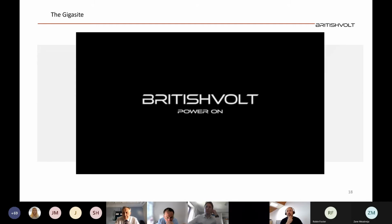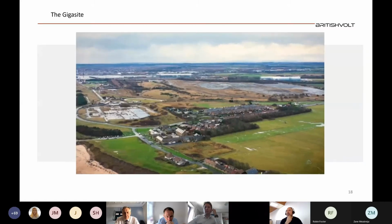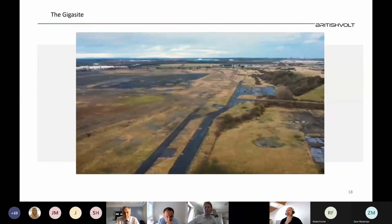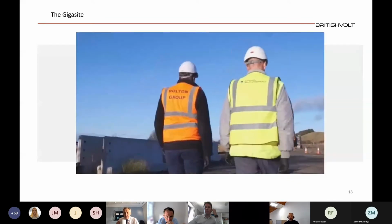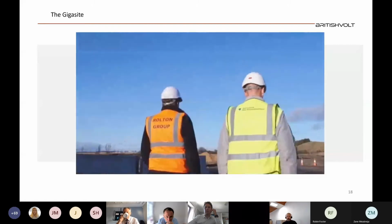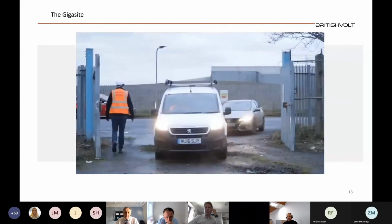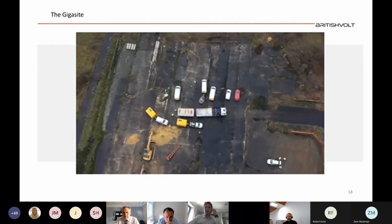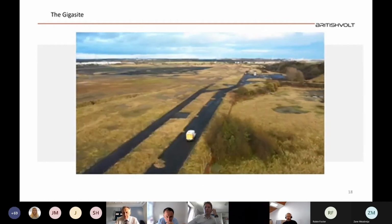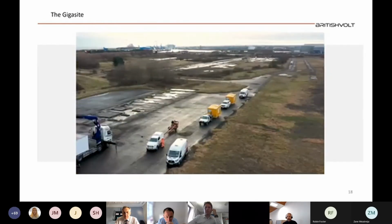Okay, so this is the video. This site could be tailor-made for Britishvolt's battery gigaplant. Perfect transport links, including a deep water port, are just meters away. It's a coastal location with access to almost unlimited renewable energy from wind power and hydroelectricity from the unique North Sea link. We at Britishvolt are relishing the chance to regenerate the site itself, transforming a former power station coal yard into a facility producing world-class batteries that will be powering our electrified future. We will provide jobs to and secure a better future for thousands of local people.